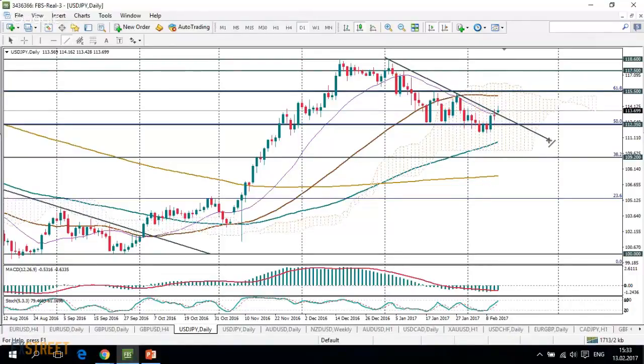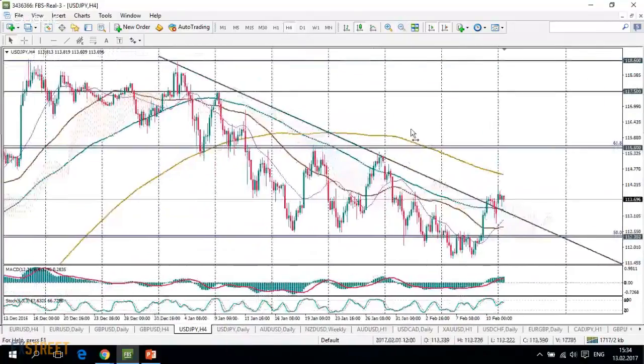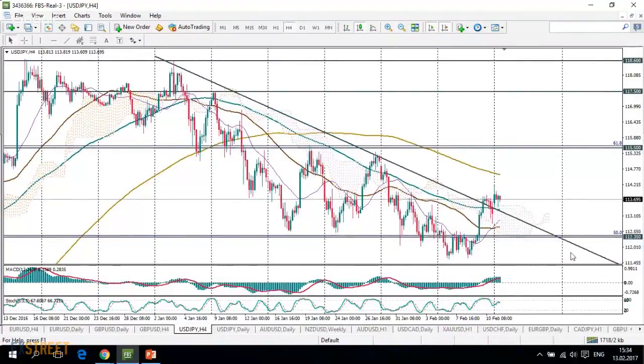Also, we can see that the pair is now trading above the resistance line of January, and if you look at the daily chart, we still haven't seen a Japanese candle close above this line. So conservative traders might want to wait for the confirmation. On the 4-hour chart, the pair is trying to settle above the former resistance and now support line.